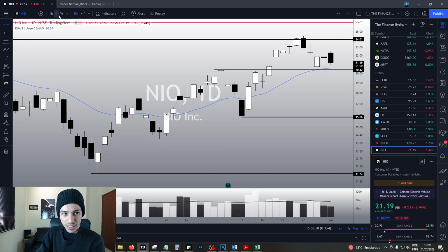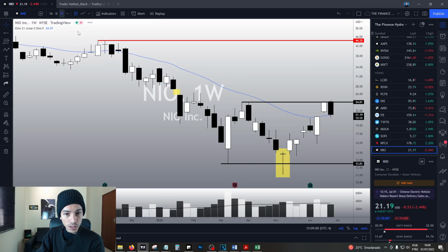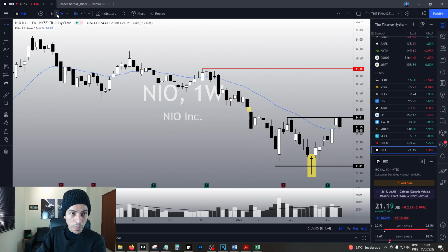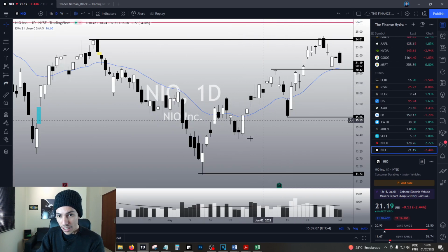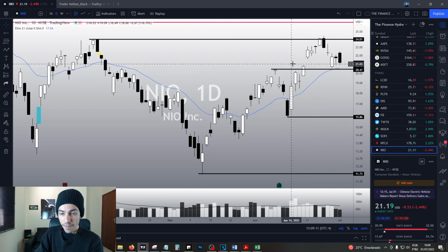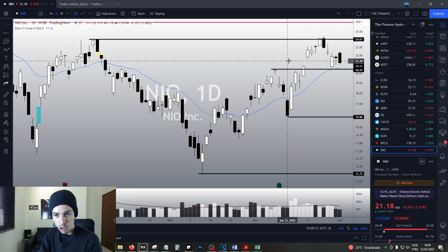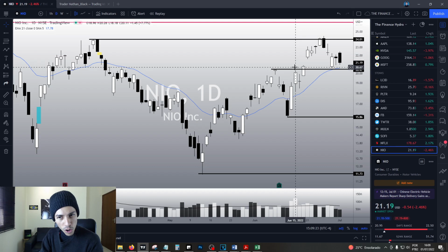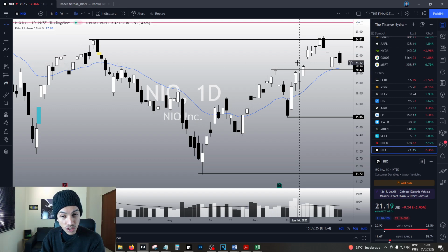This is quite interesting. This tells us that the long-term trend is still bearish, but the mid-term trend in the daily chart is doing some very strong reversal signals. This is why we see that confluence of indicators in our face over here on NIO. So I think this is quite interesting. The momentum is quite good. I believe bullish reactions are more attractive than bearish reactions right now at this moment.